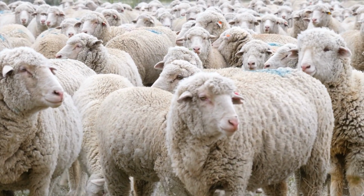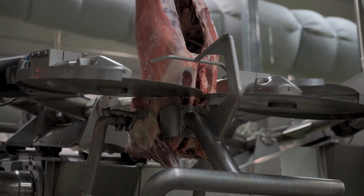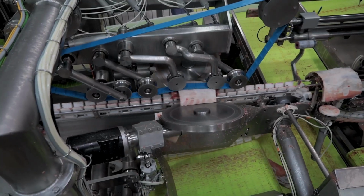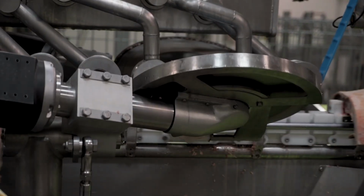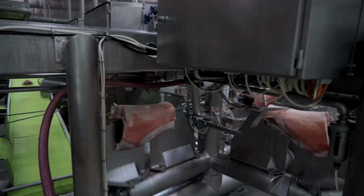First shock. As soon as we step through the factory door, we see how technological and advanced this huge facility is. Sheep are selected with incredible care and undergo health checks. We come to the cutting and processing section. This place is truly a marvel of technology.